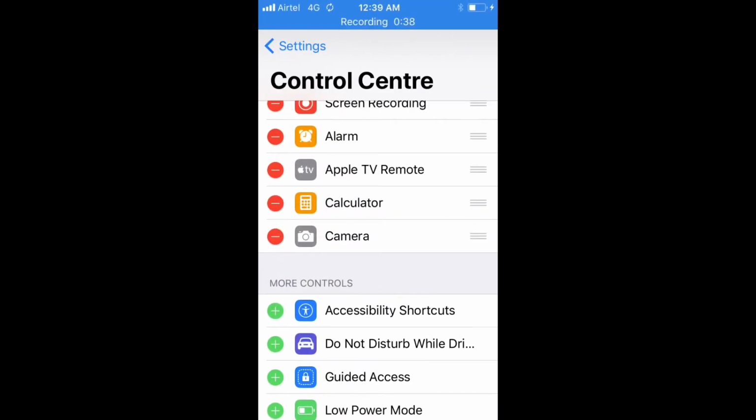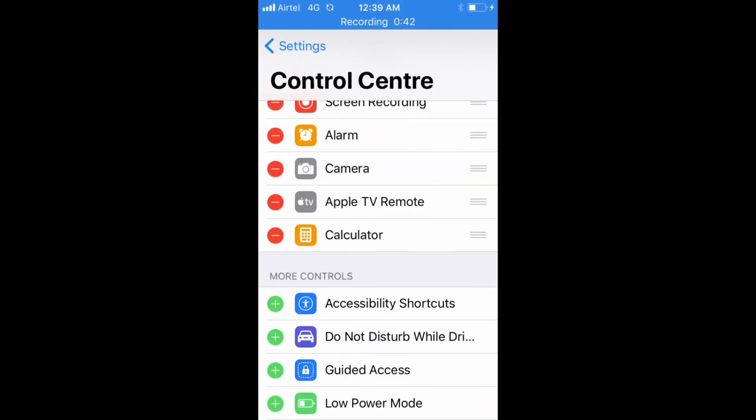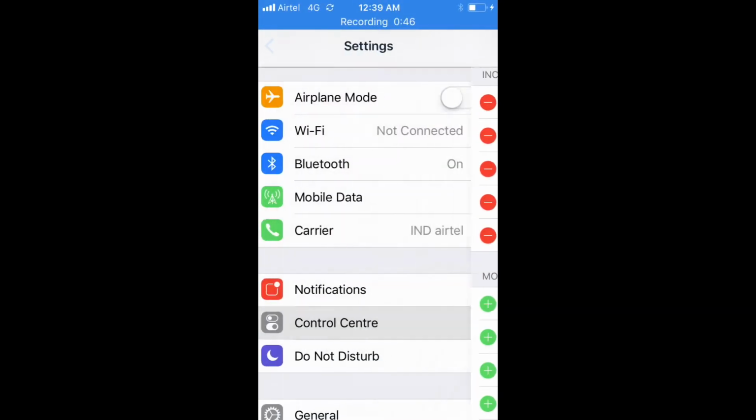You can even change the order of the apps, like I'm changing the order of the camera app from last number to third number. You can see, it shows instantly.